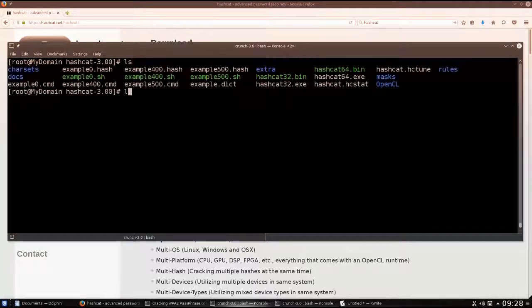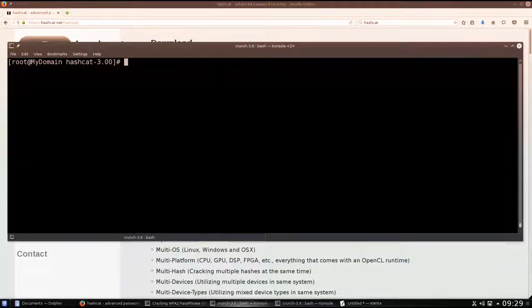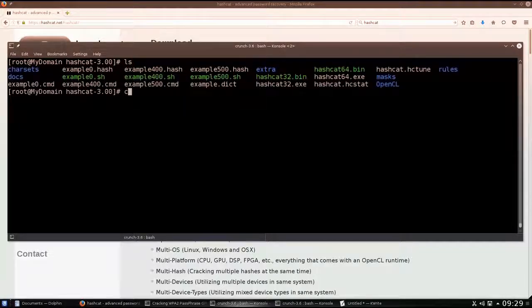Let me show you. So ls usr bin grep hash. As you can see, I actually have hashcat 64 bin, dict stat, hashcat stat, hc tune, induct, log, out files, pot, restore, but some of these files are auto-generated. Anyway, let's go ahead and begin.